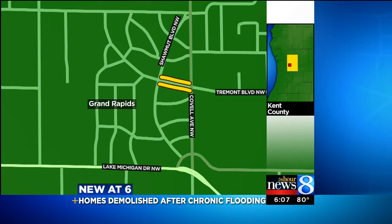A West Side neighborhood will soon have a large void. Nine homes are being demolished on Tremont Boulevard, a northwest Grand Rapids neighborhood nowhere near the water. But the problem is chronic flooding. 24-hour News 8's Joe LaFurci is live with this story, all new at 6 o'clock.